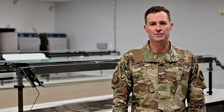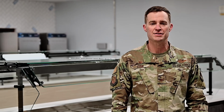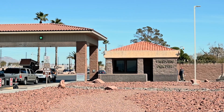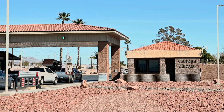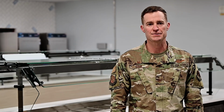In addition to the ER and medical center upgrades, we've also done quite a bit of ATFP, or anti-terrorism force protection upgrades, including our anti-vehicle barriers at the main gate. So I appreciate your patience as we work through the closure of the main gate, as we reconstructed the road there and added in our vehicle barriers. Now all of our barriers are ATFP compliant on the main side of base.